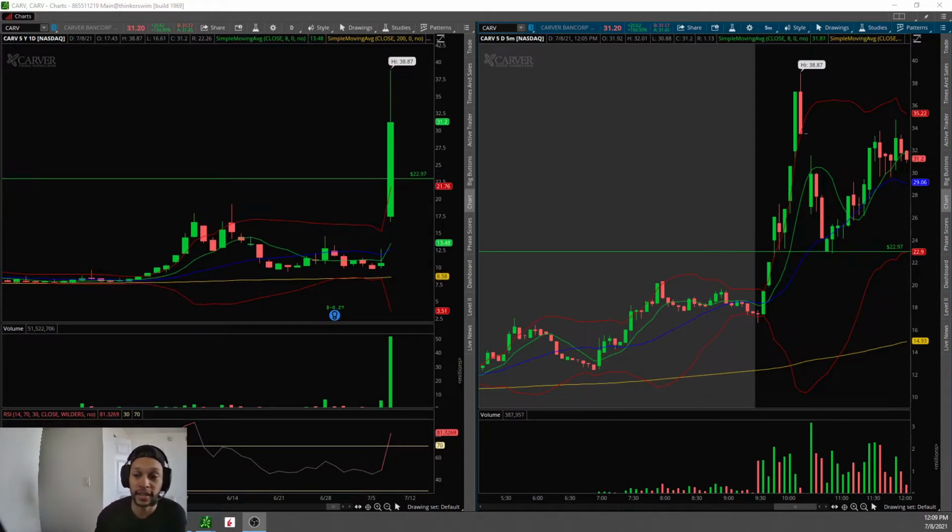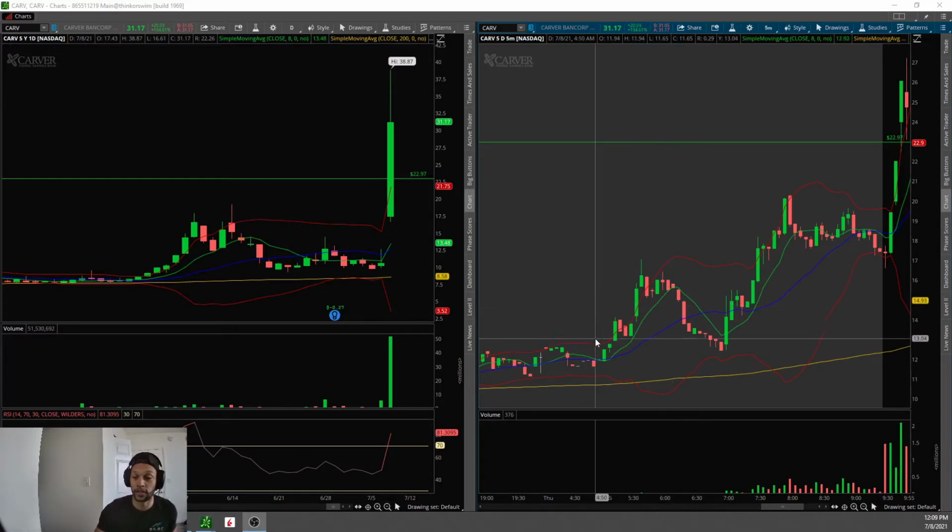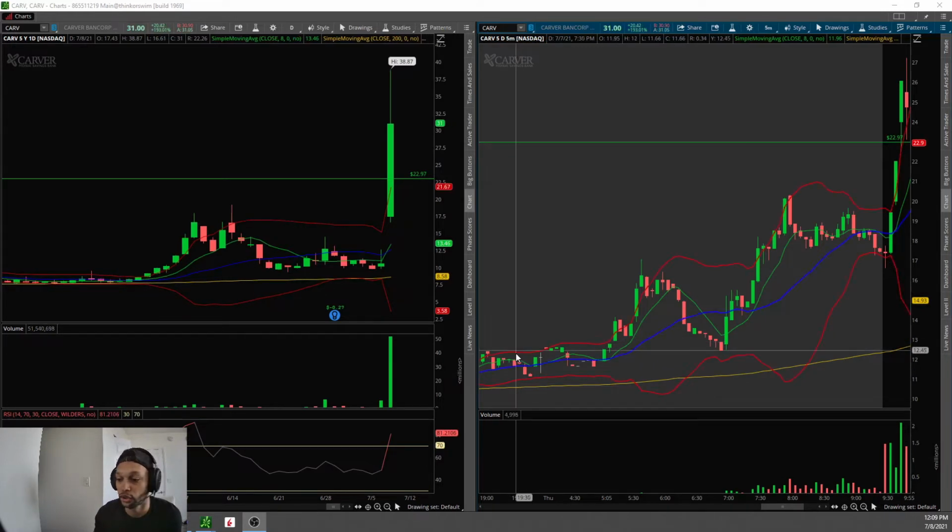How did we trade CARV? Well, coming into the morning, CARV was gapping up very aggressively with no news whatsoever. The only thing that we saw come across our radars was that CARV was the most heavily shorted stock out there. It had around a 50% short float, and the overall float on the stock was around 5 million shares. So extremely small float on the stock.